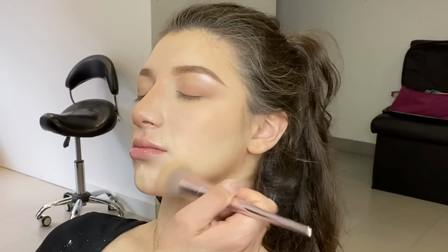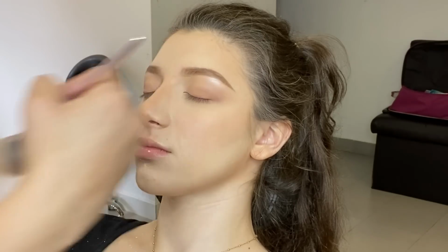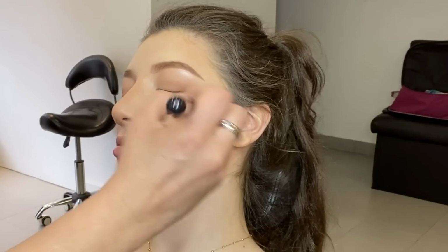Now, it's absolutely beautiful. I just loved the entire result. I loved everything she did. It was such an enjoyable process, to be honest. She has very light, soft hands. It almost felt like she wasn't even doing anything to my face. It was just that soft. I was occasionally peeping at myself, so I was pretty happy with the result.